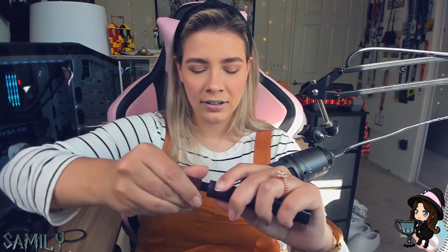It's this one. It's really cool because you have the thicker brush, and then you also have this top spot, and it turns it into a thinner brush. It's really cool. I love it so much. I need to get more. I use so many different mascaras.